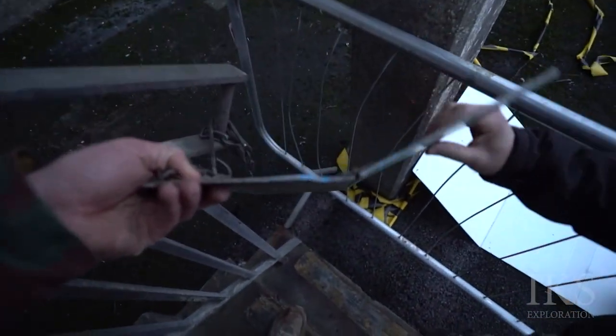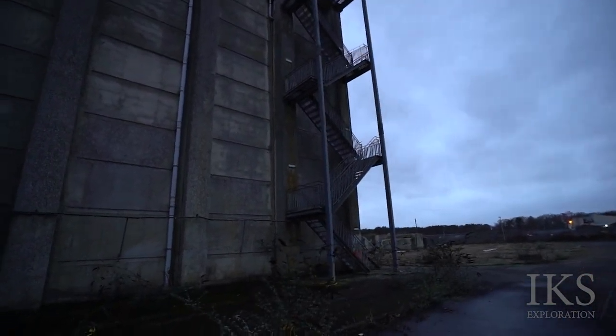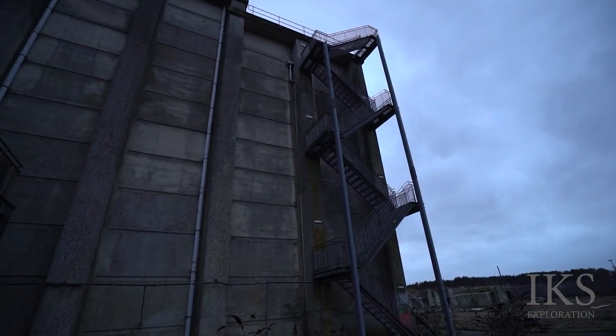Yeah. I bet that's old. It's metal as well. You know what that reminds me of now? The Farnborough building.